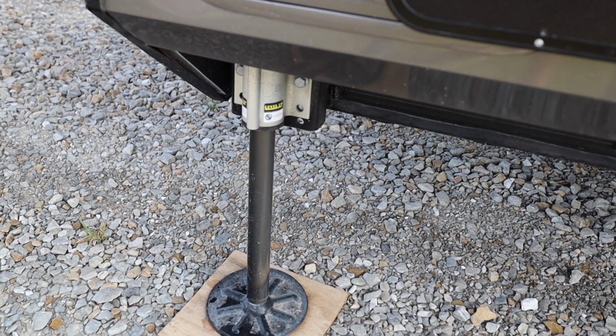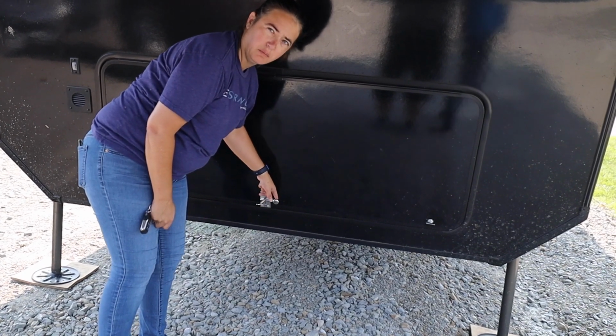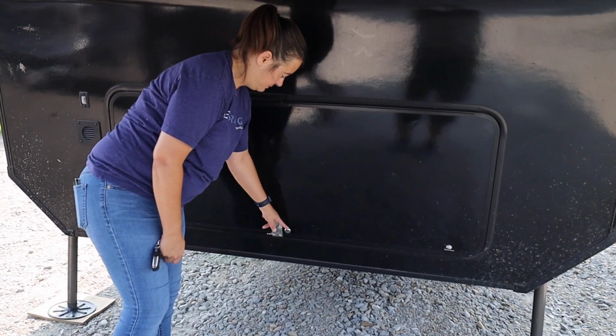But this piece right here, it's got a gap in the door. Yeah, it probably just needs to be tightened.